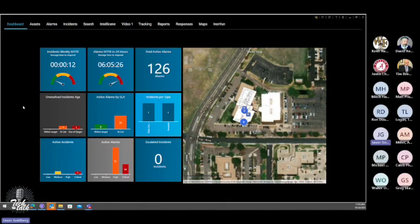What you're seeing on the screen is the dashboard element of Symphonia Control, which incorporates several different tiles, giving a high-level overview of the performance of the organization. So as an example, we can see the total current active alarms. Certainly hope your organization doesn't have 127 alarms all going off at once.